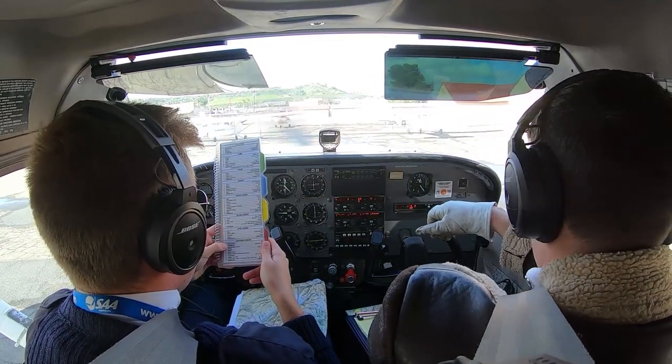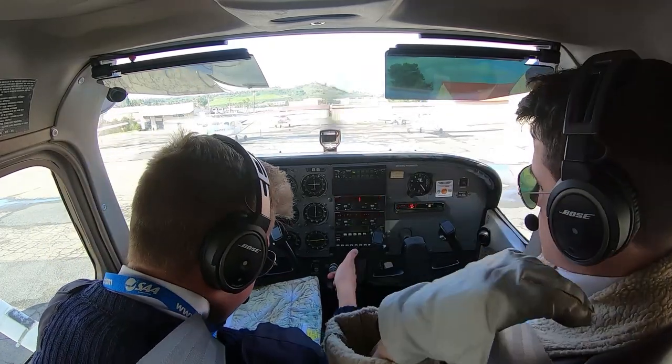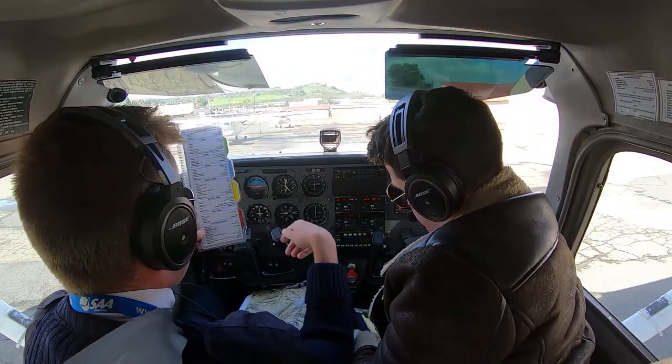Yeah, sure. Parking brake, set. Bye. Book, VFR and altitude. Avionics master switch goes off.